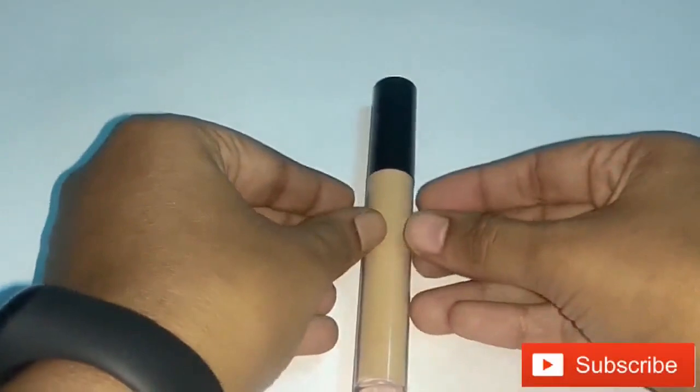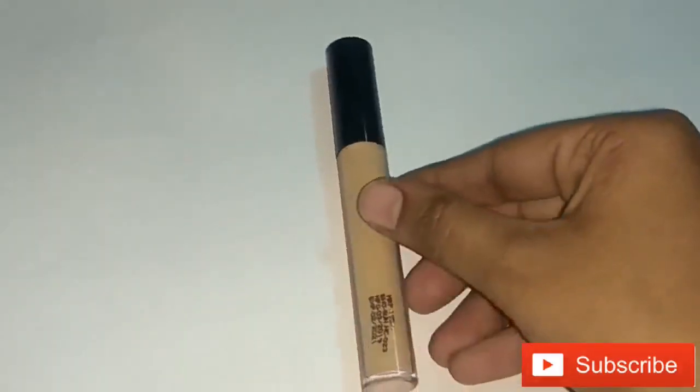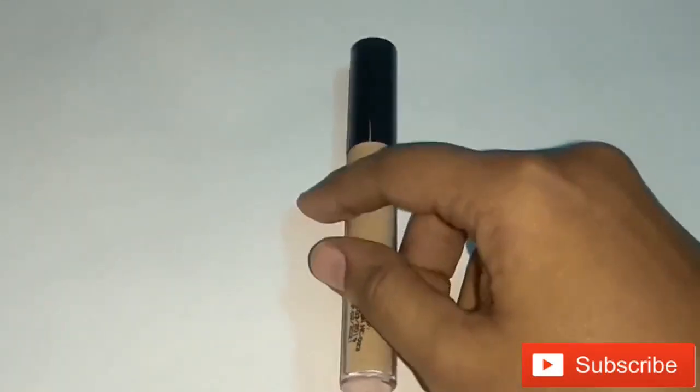And the next product that I include in my bag is concealer. This concealer is useful to cover your scars and marks on your face. This makes it free from marks. It is better to choose a concealer that might suit your skin tone. Here I am using NY Bae concealer.